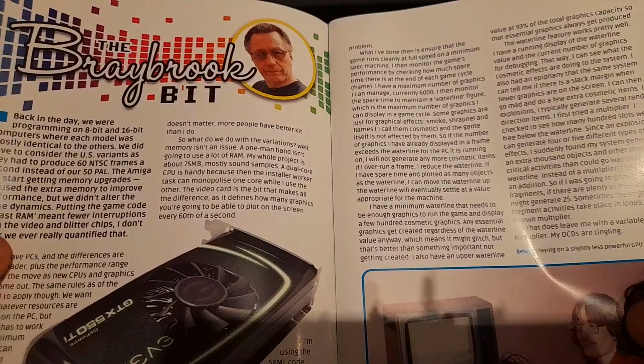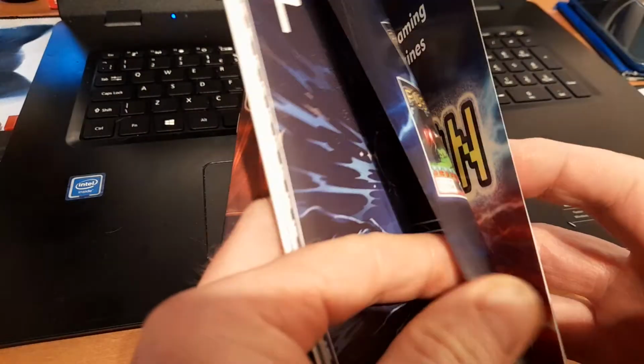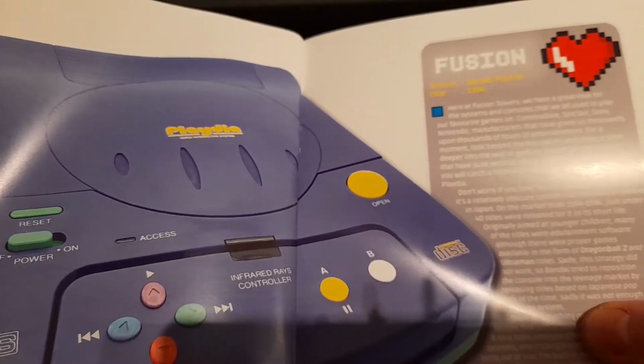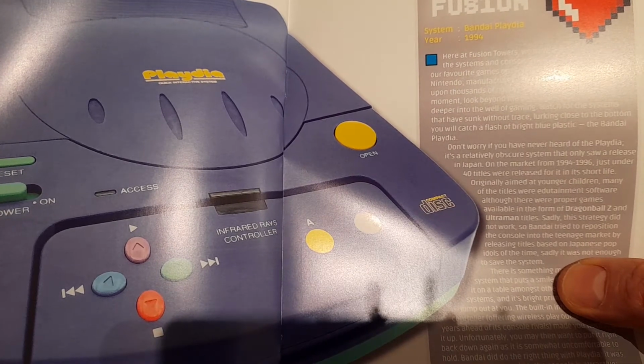Interview with Andrew Braybook. He's got a regular column, obviously Commodore 64 legendary coder. A little piece on Paradroid, one of my favourite games. Fusion Loves doesn't just do games, it does consoles as well. And here we've got the Bandai Playdia, however you pronounce that.